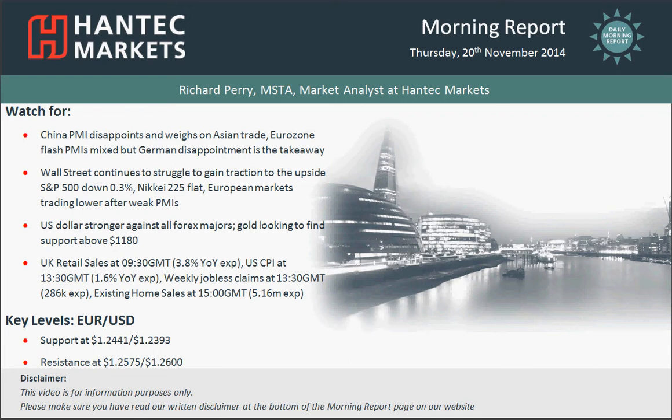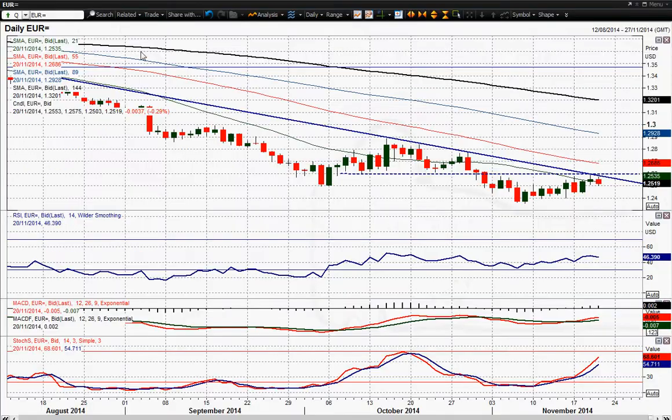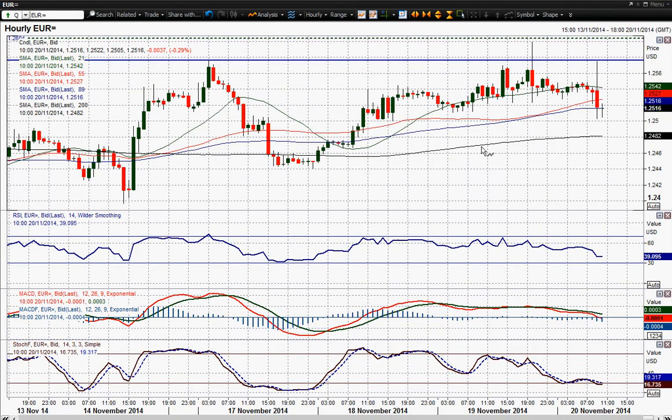Let's have a look at euro dollar now, and the euro. Well, I've been talking in the last couple of weeks about this slow drift higher that we've had in the euro back towards the $1.26 figure, which is the neckline of this top, or the continuation top, and also the resistance of this downtrend that's been in place for 3 months, and it pretty much hit that to the pip overnight.